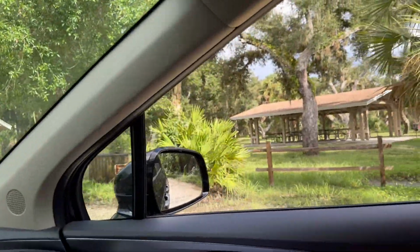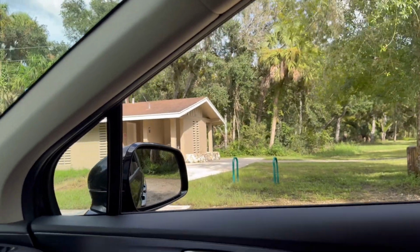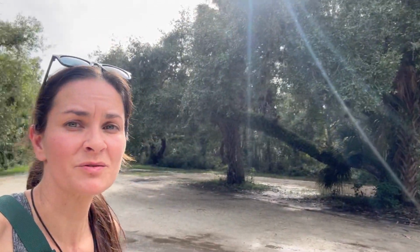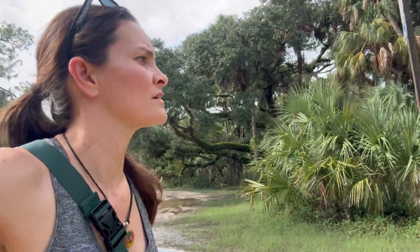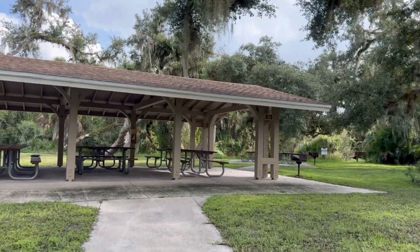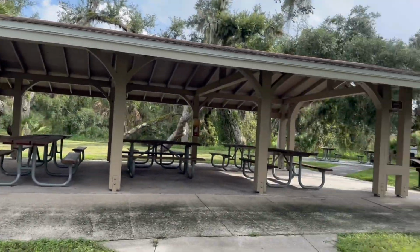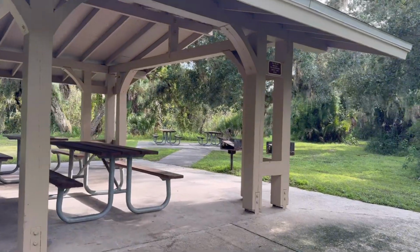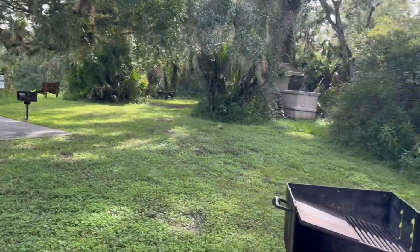Oh, it looks like a little picnic area. It's actually not flooded. Maybe even some more primitive camping, I'm not sure. Well, no, because there's a bathhouse. We've still not gone back to set up our tent. We're kind of just driving around and seeing what all the state park has to offer, but this is just absolutely beautiful. And this area looks a little bit less flooded. This pavilion area, large grassy area, beautiful old trees. Looks like you can reserve these pavilions too. Little grills.